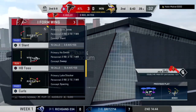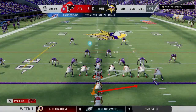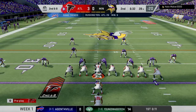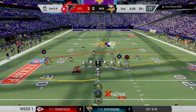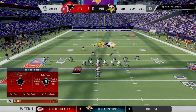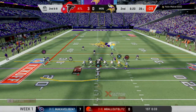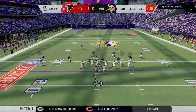People worry about throwing the out route because often it can get jumped, and that can turn into either an incompletion or an interception. But not on that one. Everything came together, and he catches it and goes over the sideline. Mike's 40. Let's go, team. It's going to be a long day on this.